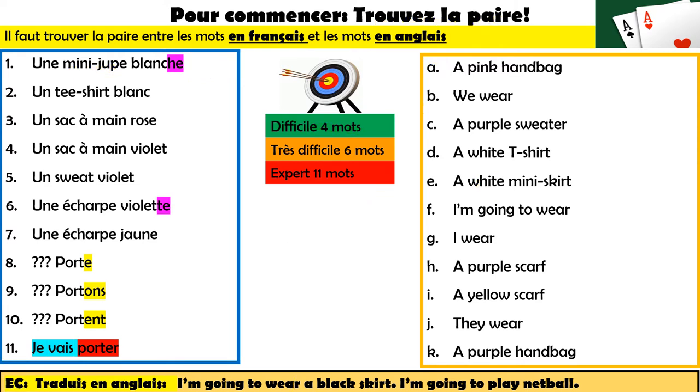Allo mes petits, right guys, how did you get on? I hope you found this quite straightforward. We've got some new vocabulary, revision of colours and revision of tenses. I know you'd have smashed through this. So remember, I want 6 or more today. Let's see what we've got. The first one we did together.